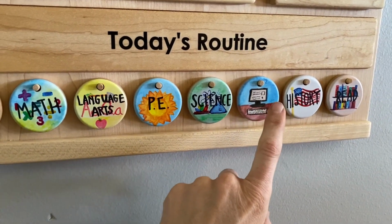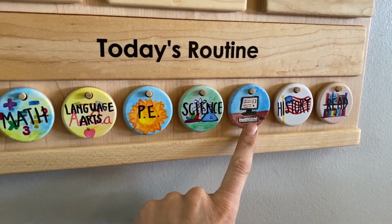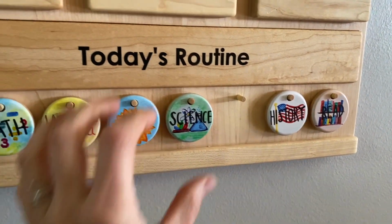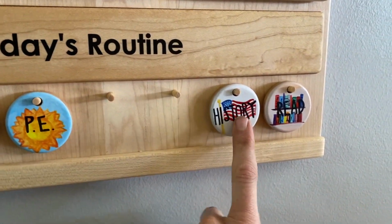Then Reese has a MyTech High class and Nixon has a robotics class that he does, which I'll show you. They just do that once a week, and then that's off the calendar. Once they do science once a week, that's off the calendar. And then we do history every day and read every day.